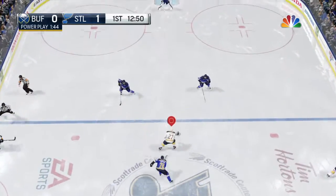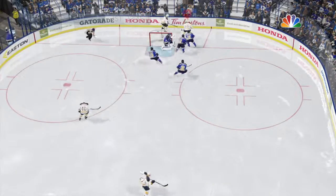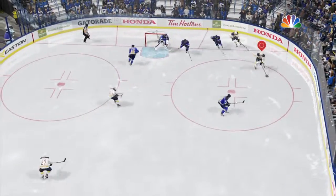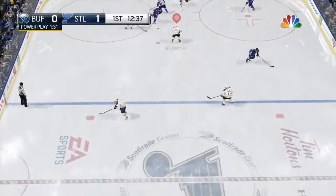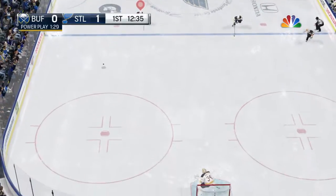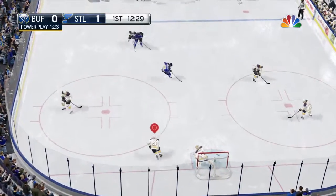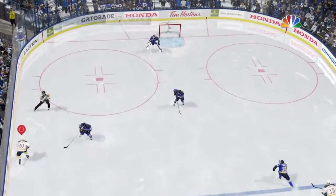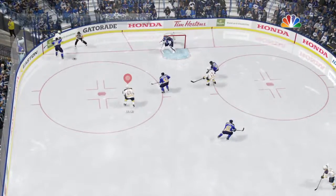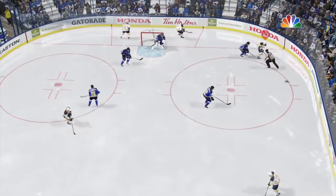Moving on through the neutral zone. The Yager tries to get it on net. Great glove save, but it's loose. To Zetterberg. Good defensive play. Loose puck, though. It's cleared back, and this forces a recoil. Buffalo's carrying it in their own end. Nicely into the zone. Taken behind by Henrik Zetterberg.